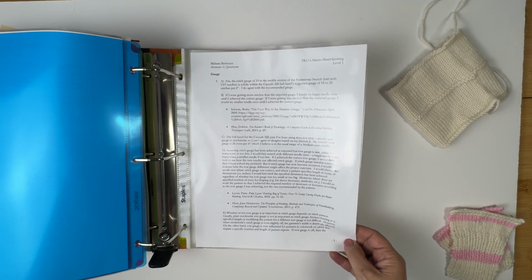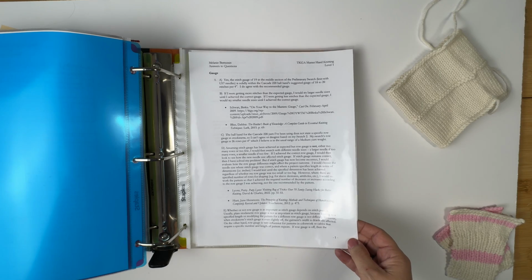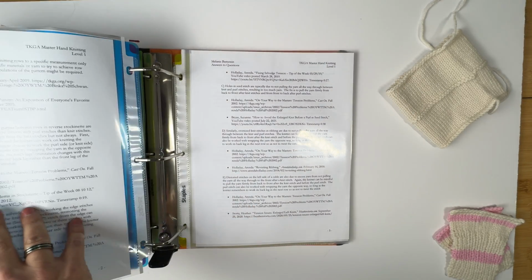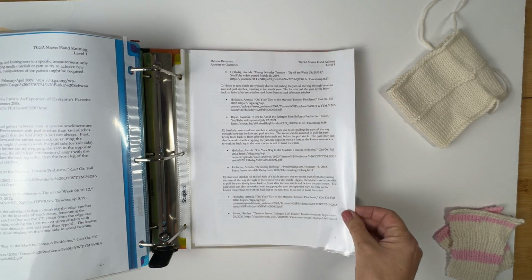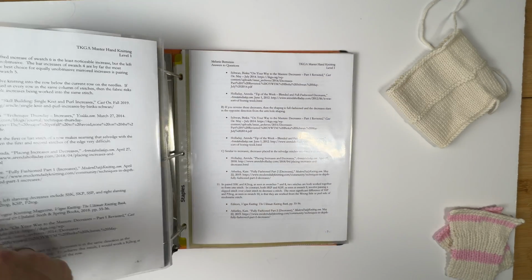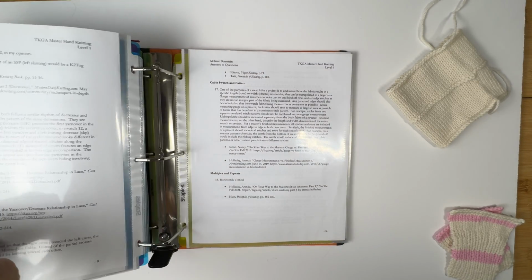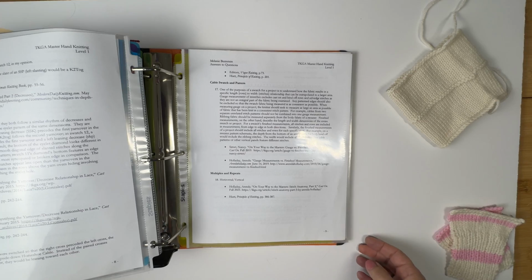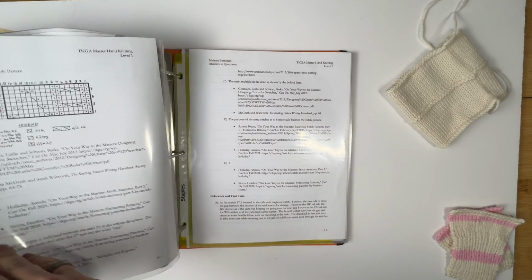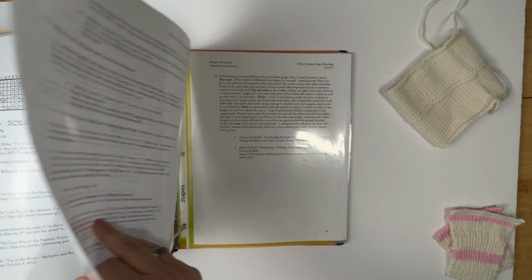And for the most part, my answers to these questions were pretty well received. There were a couple of the questions where I ended up having to clarify or add on to my answer when I was resubmitting. But the instructions are very prescriptive in exactly the kind of information that you are required to understand and demonstrate your knowledge.